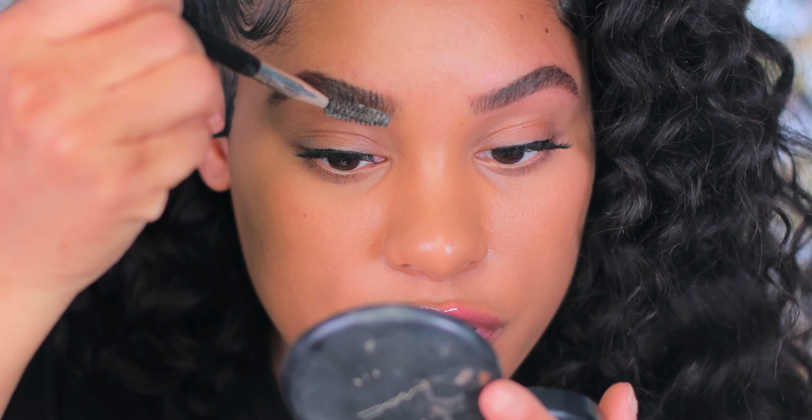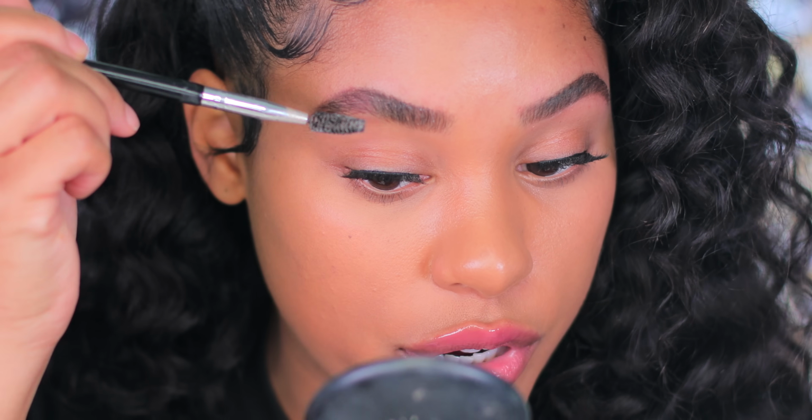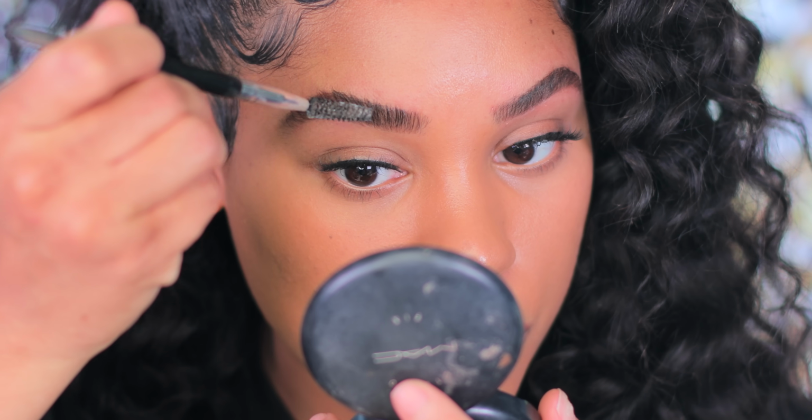So you're gonna thoroughly make sure each strand of hair, as much as possible, is coated. Coat the bad boys, coat these babies. So now that I have the hairs coated, make sure you put it to whatever shape you want and how you set it, because once you set it, that's it.